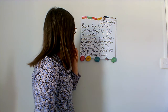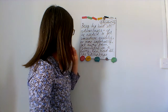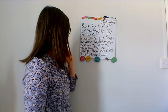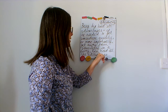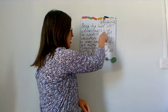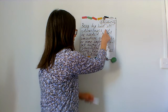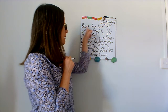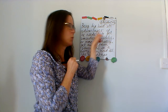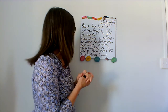And you'd be right. Being big had its advantages. If you needed to get somewhere quickly, or more importantly, get away from somewhere in a hurry, Ben had all the advantages. So here I'm not really using my dash for parenthesis. I'm actually going to take it away, and I think I'm going to put a colon there instead. Because it's like this clause is introducing another idea which is connected, isn't it?